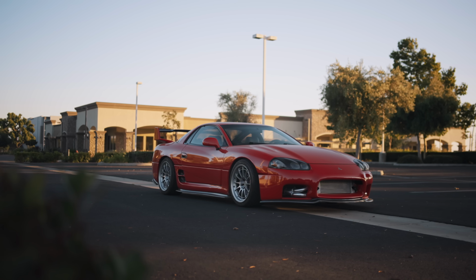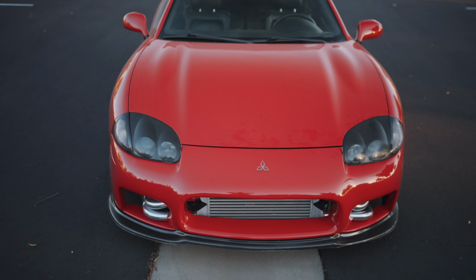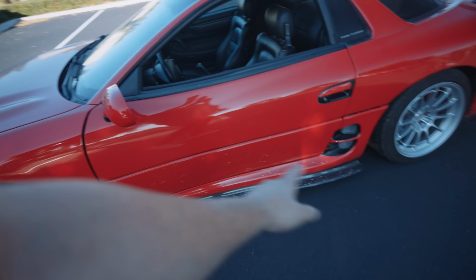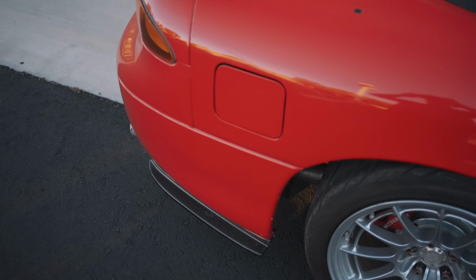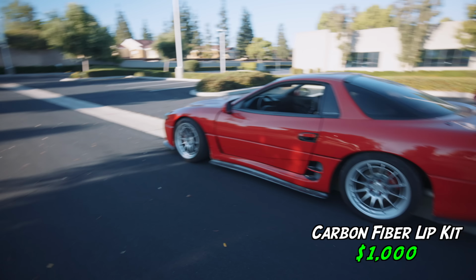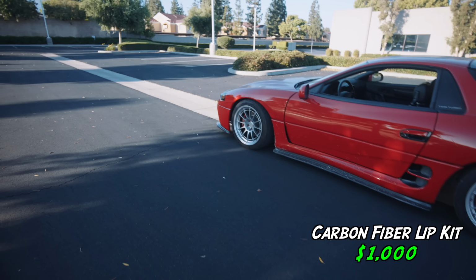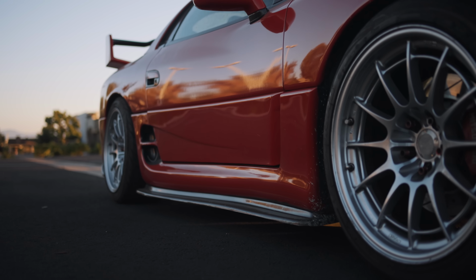Besides that, I do have the front carbon fiber lip. I have the side extensions in carbon fiber. They're a little bit dirty, I haven't washed the car. But I also have the carbon fiber rear lip, so I have the full carbon fiber lip kit. Depending on what pieces you get, for the full set you're gonna pay around $1,000.